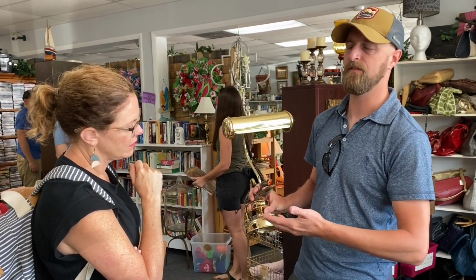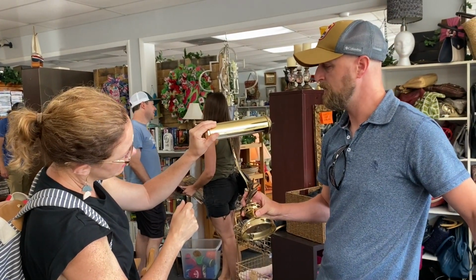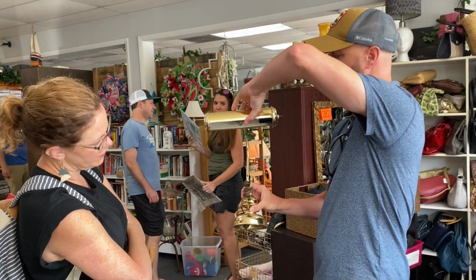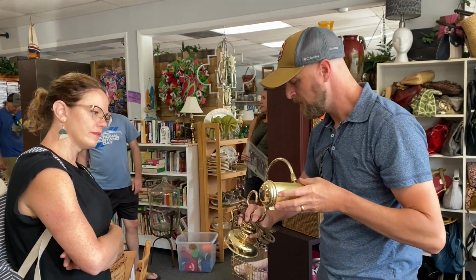But anyways, I find these for $5 or $10. A lot of times, I can sell them for $50 or $60. Sometimes more than that. This one's not as old, but it's kind of cool because you can lift it up or turn it down. People still, it's functional, right? So that's probably something nice.